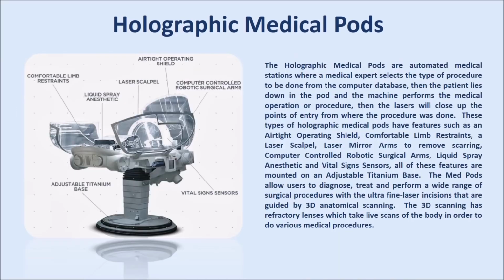The holographic medical pods are automated medical stations where a medical expert selects the type of procedure to be done from the computer database. Then the patient lies down in the pod and the machine performs the medical operation or procedure. Then the lasers will close up the points of entry from where the procedure was done.